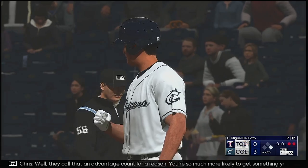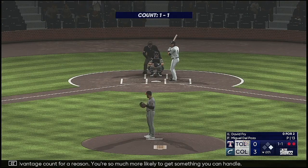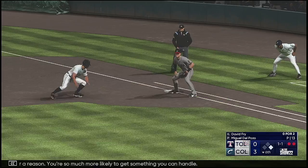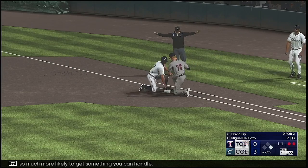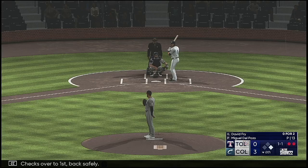Well, they call that an advantage count for a reason. You're so much more likely to get something you can handle. Really nice job staying up the middle with his approach. He didn't try to do too much with the pitch. Just shot it through the infield. Checks over to first. Back safely.